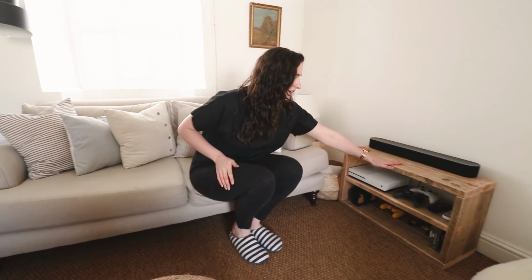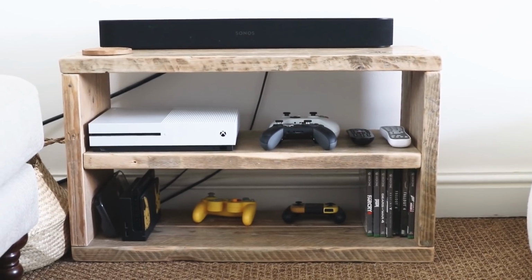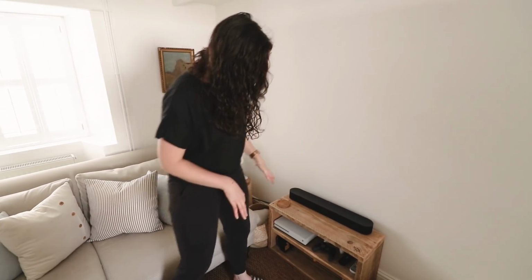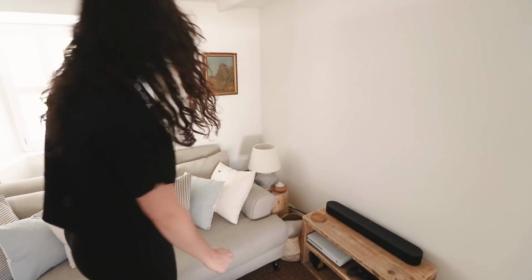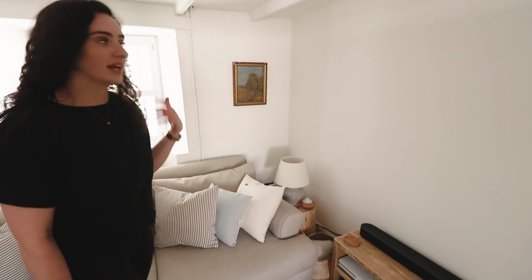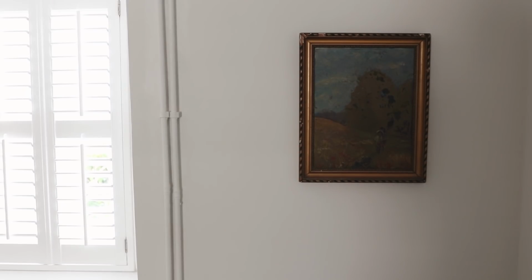And what else do I need to say about the room? What other details, Al? This is another rustic Kerno commission. We just wanted a plain TV console. Again, I tried to find one second hand, but couldn't really find the style I was after, so we just got him to make one. We've got a big Sonos soundbar there. This painting is another one from that Etsy shop. It's a vintage painting and I love it. I love the old frame, even though it's broken.